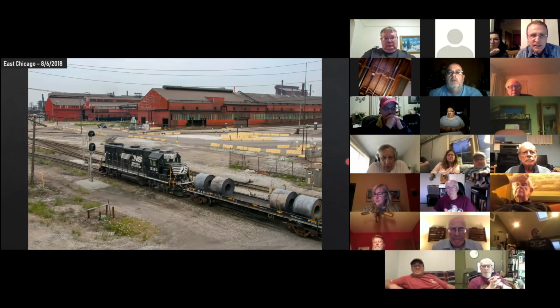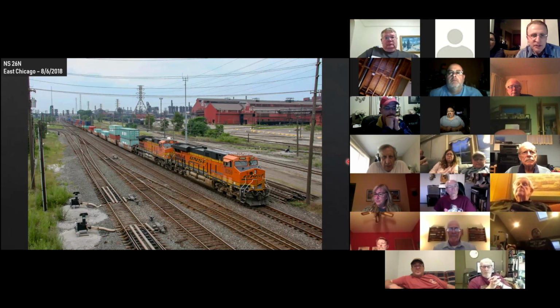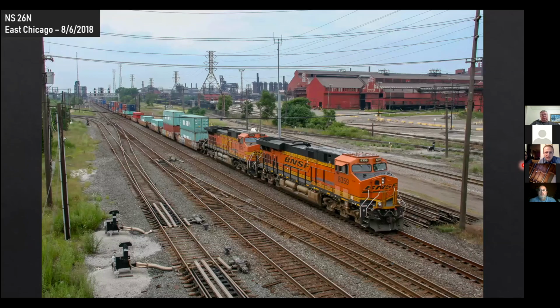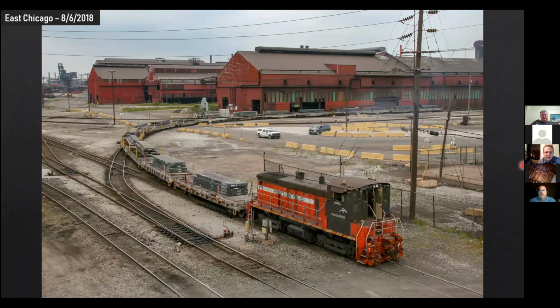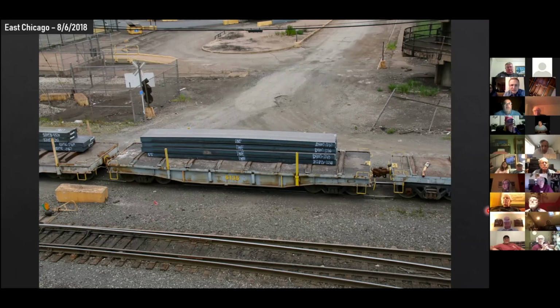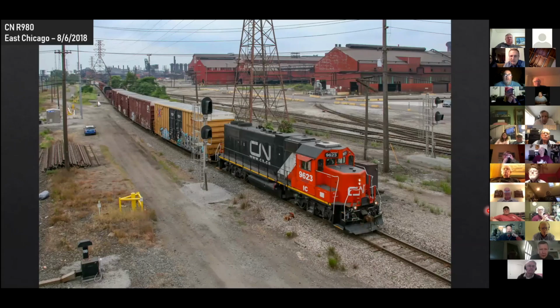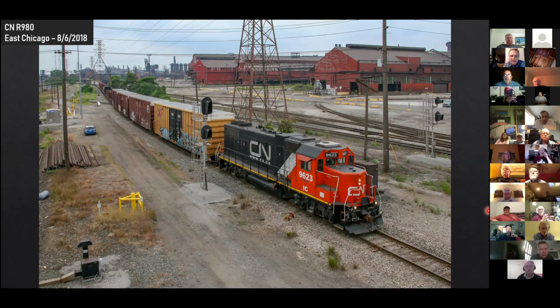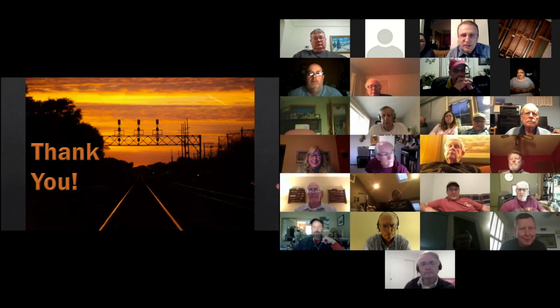Back on the main line, NS train 26N that originated off of BNSF at Corwith Yard. And one of the steel mill switchers with a train of steel slabs on cars that are definitely not in interchange service. In fact, note that there's not even any air hoses between the cars. And did catch the CN local on their line, train R980, which as far as I know, this is the only train that operates on this line. And with that, that is it. Thank you very much.